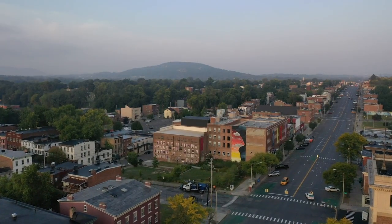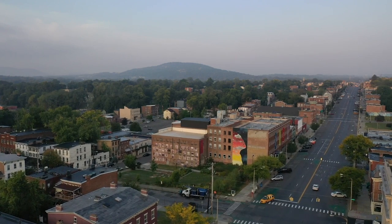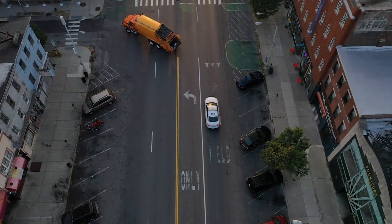Hi, I'm Bryan Quinn. I am owner of One Nature, a Beacon-based company that designed, built, and now takes care of Safe Harbors Green here in Newburgh. Safe Harbors Green is an amazing initiative by Safe Harbors of the Hudson, and it's really about bringing people and nature together. We're in an urban area here.